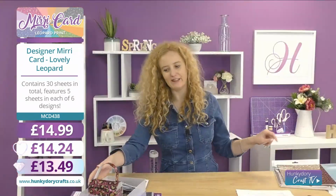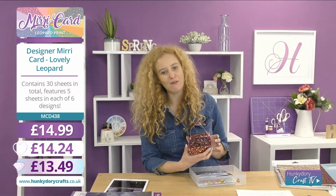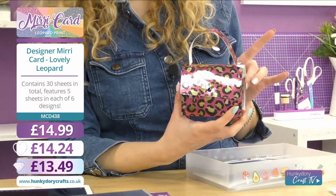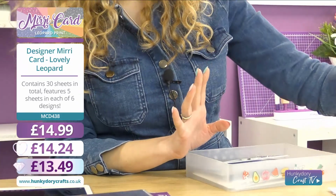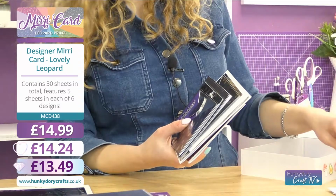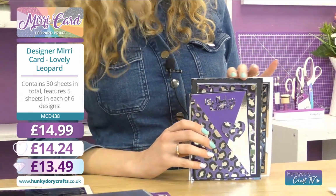Our lovely leopard. Let's have a look at some more cards and projects. Obviously we have got a little handbag, but I would say if you're looking for a handbag project, go and watch Hobby Maker from yesterday. Anne-Marie's was just epic. And I can say that, no disrespect to that project, because it is mine. And then I saw Anne-Marie's and I was like, oh my goodness.